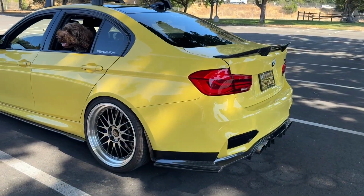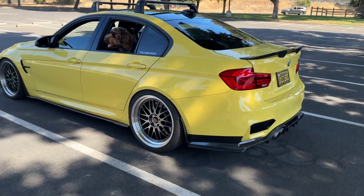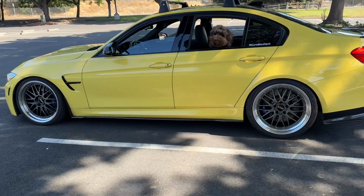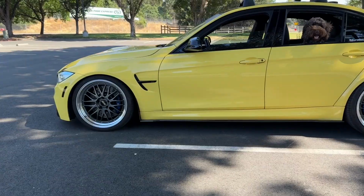So doing a quick walk around on the car, we haven't really done much to it lately. When we first bought the car, we put the KW Haus kit on it to give it a nice silhouette and drop, which you can see the stance is almost perfect.